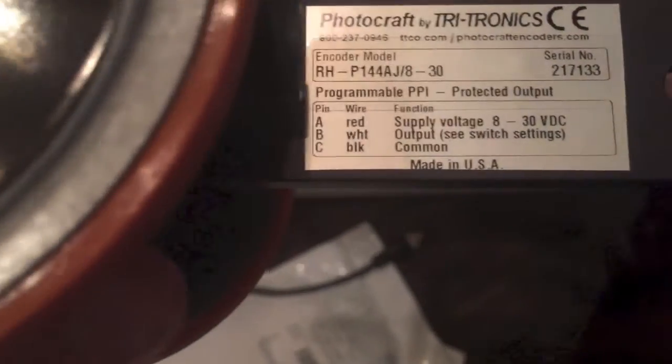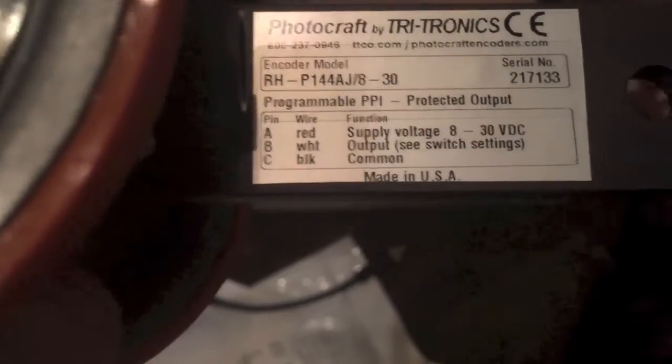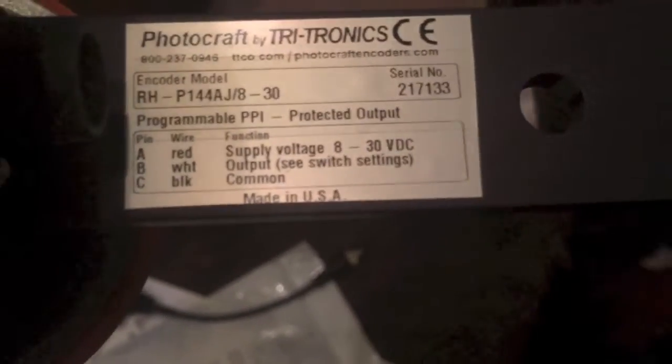And here's some conveyor parts for the conveyor belts that we were talking about earlier. So you can give it 8 to 30 volts, notice, and you can get it to put out a digital signal of some sort. That's actually really, really cool.